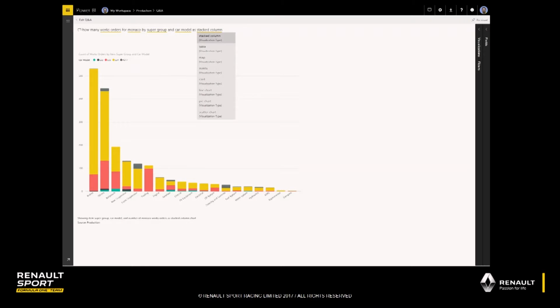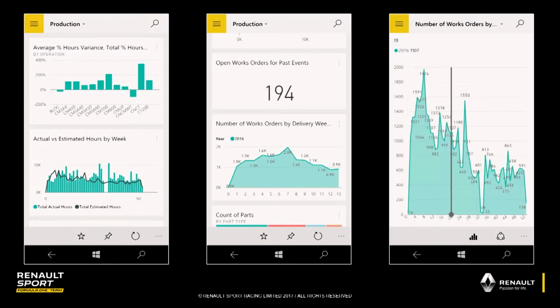The users can access the data themselves. And of course, the other great thing about Power BI that we've seen in some of the other presentations this morning is that we've also got access to this data from mobile. So wherever we are in the world, as long as we've got a data connection, we can access this data.